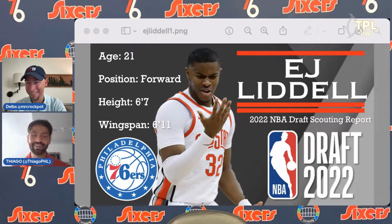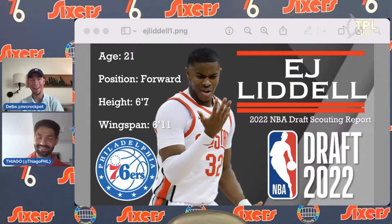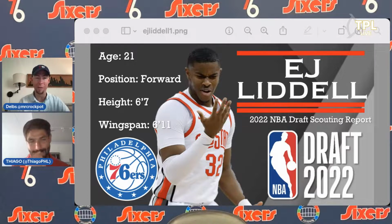Yeah, and the final thought is, I think he definitely can be a plug and play guy right away, but I just think there's bigger fish to catch. So I don't know. We'll see. Yeah, a lot of intriguing role players, wings, forwards that fit the Sixers' need for sure at pick number 23, whether they're back end of the first round or top of the second round, that's up for debate. But there's a lot of good fits if they keep the pick.